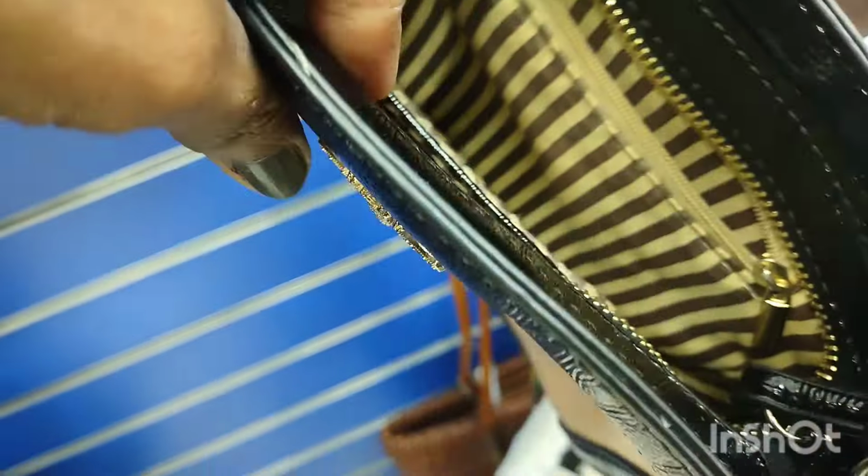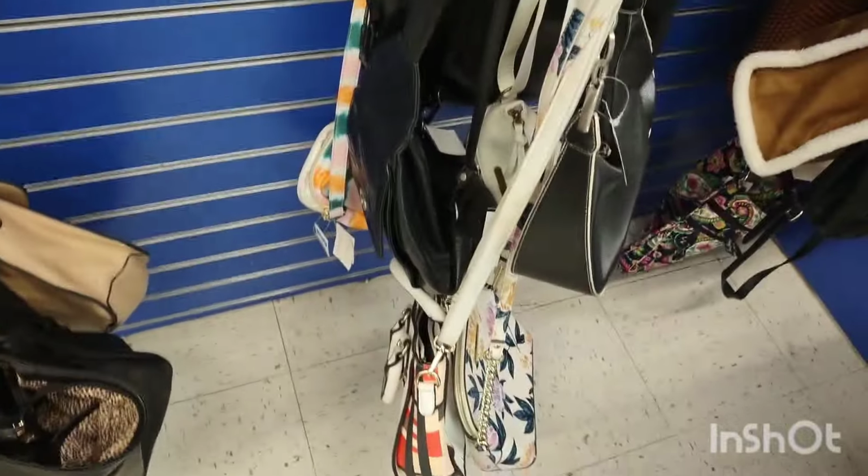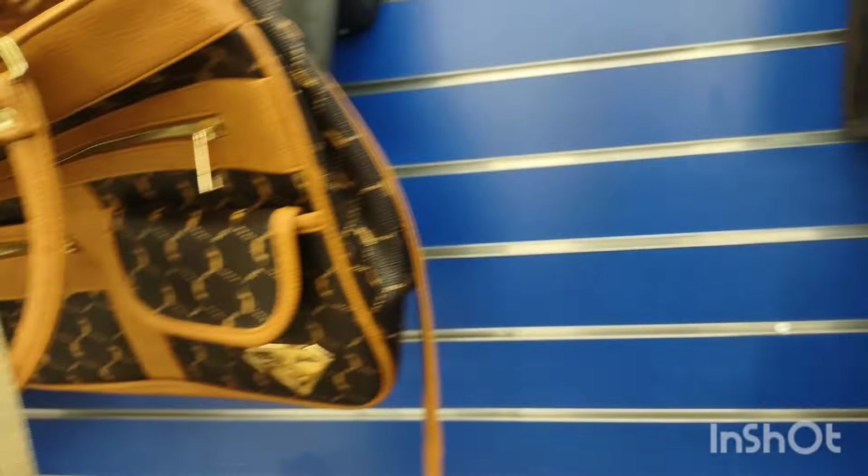I was trying to see if this was vintage or not. I really couldn't tell. I didn't see a sticker or a tag or nothing, so I didn't want to take a risk, and I left it, but I did love that fly motif in the front. In fact, I believe it was vintage, but you never know. They have knockoffs.